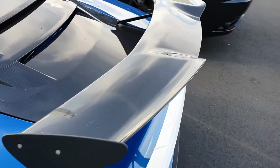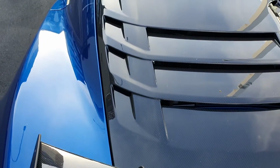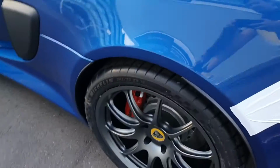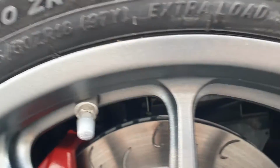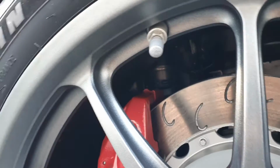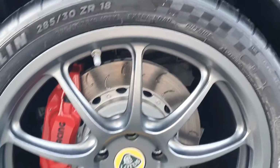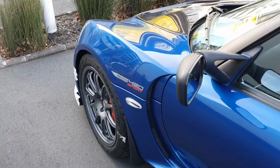The wing, these 420s all come with a carbon wing, and also a carbon boot as well. The only other difference is that they run a Nitron 3-way adjustable suspension setup. So you might not be able to see that. Yeah, just poking out at the back there. And then everything else is pretty much the same as the 390, just a little bit of a bump in power obviously as well.